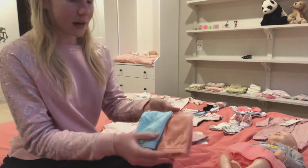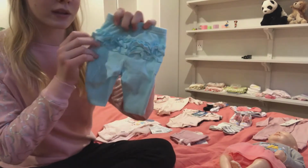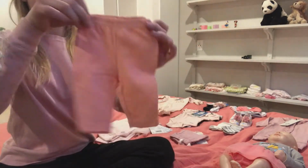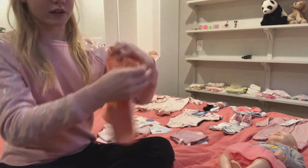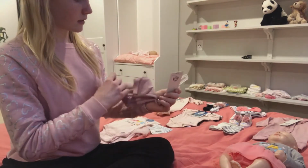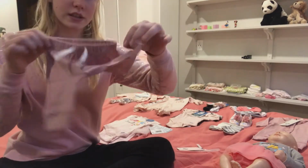They're super cute. And then I have these pants, which I love the little ruffles on the bum. They're so cute. And then this one doesn't have anything on the bottom though. And then I have these pants, which, okay, there we go. Here's these.